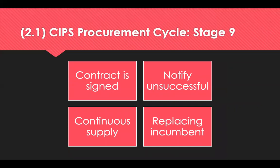Stage 9 is the contract award and implementation. Once the awarded supplier has agreed to accept, the contract is signed. You also need to notify the unsuccessful bidders. And if the existing supplier is being replaced, you must make sure the supply is continuous and the contract is transferred from the incumbent to the new supplier in a well-managed fashion.